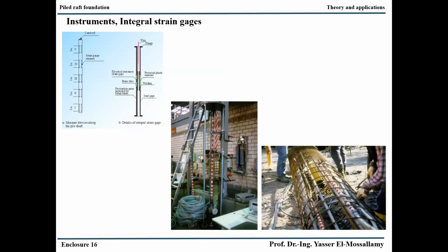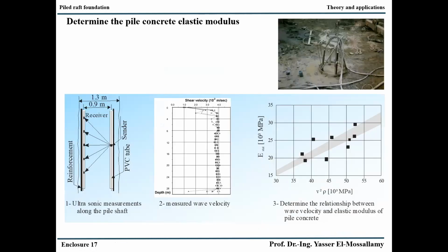This is how we can measure the skin friction along the piles by using integral strain gauge elements that we constructed ourselves in the lab, and we build them into the piles along the reinforcement cage and then put it in the pile. Now there are a lot of companies that produce such integral strain gauges, and everybody can buy them in the market.